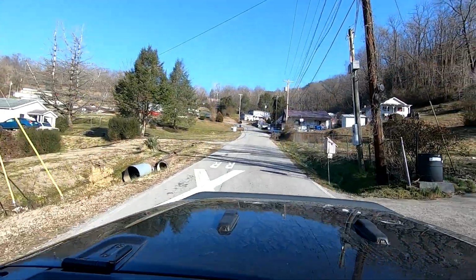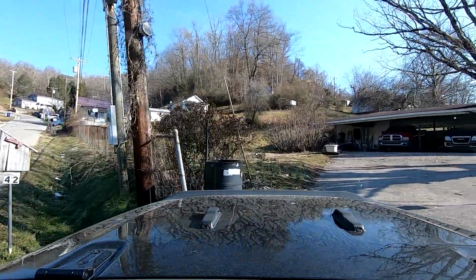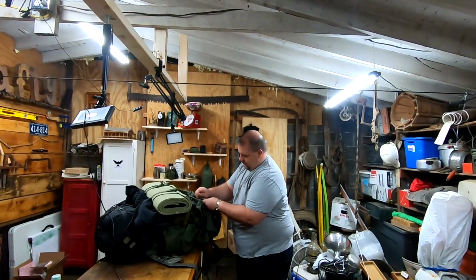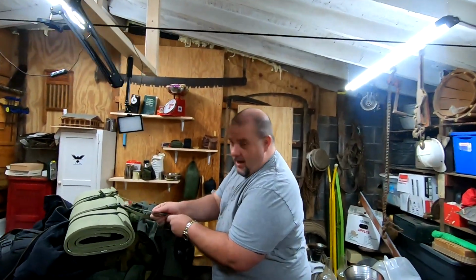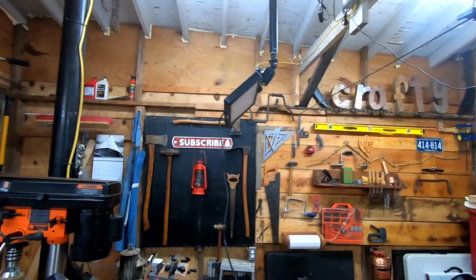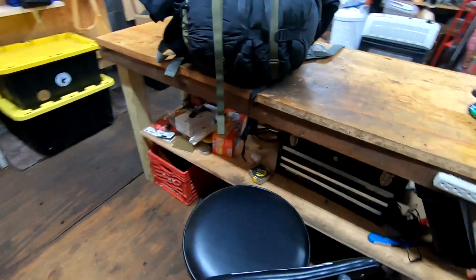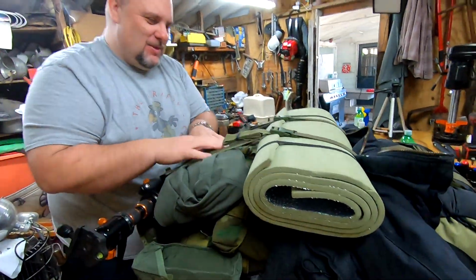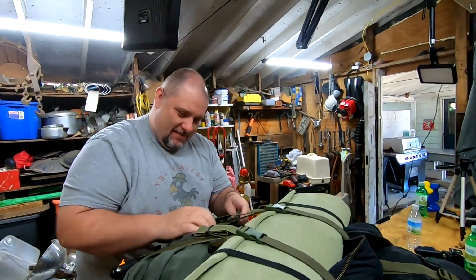It's time to pick up the Crafty Crow. There he is, the Crafty Crow, coming from the crow's nest. Hello, everybody. The crow's nest in the flesh. This is the seat where all the magic is created. It's a good thing I've been showing my junk pile behind me, huh? Right, behind the scenes. This is what it's like.